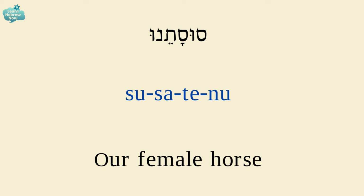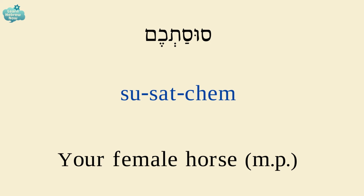Susatenu. To say your female horse, when referring to plural males, we will drop the hey at the end of the noun and add taf, chaf, mem. So it would be susatchem.